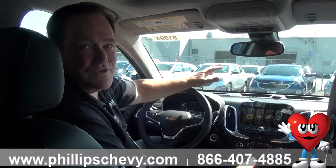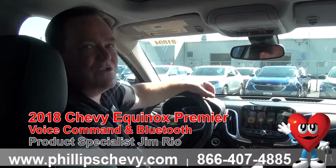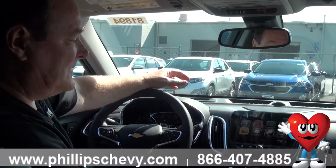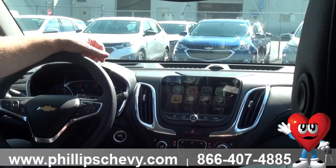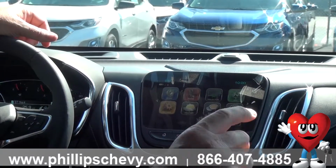I'm sitting in a brand new 2018 Equinox, and I'm just going over some things that I would show to my customers. Let's say you want to pair up a phone. I know sometimes people get intimidated, especially if you're not real technology savvy, but it's not really that hard. When you're sitting with a customer, first thing you're going to do is just ask them to go into their phone, go to Bluetooth, and turn it on.